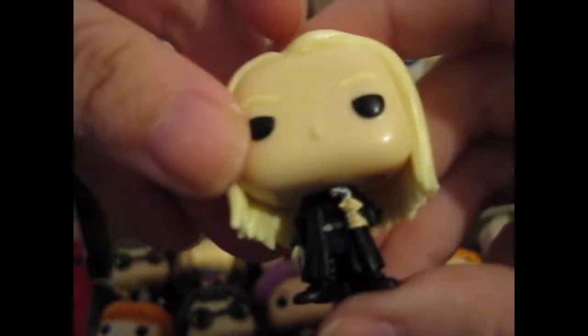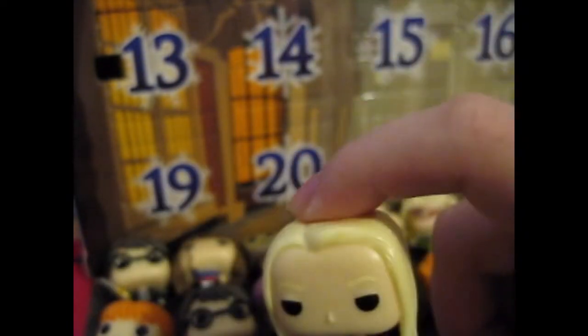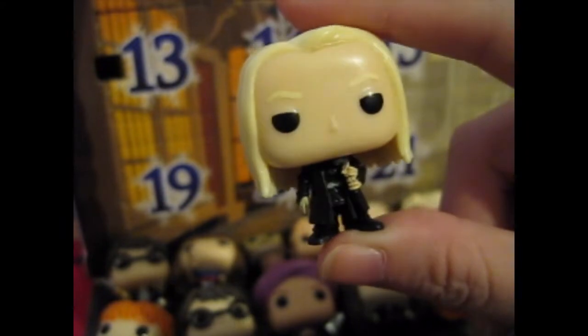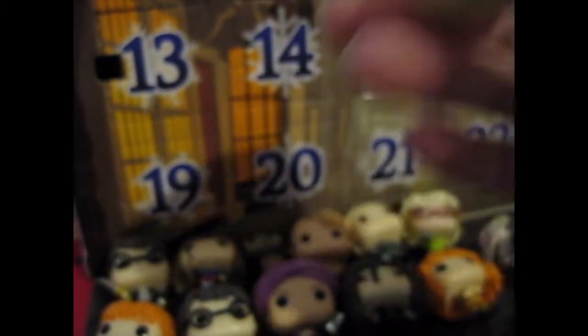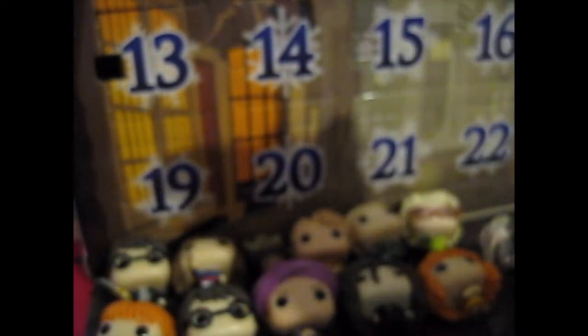But anyway, I believe I do have him as a proper original 4-inch Funko Pop, so there we have it. So there is Lucius Malfoy, or as some also refer to him, Daddy Malfoy. Day 14.